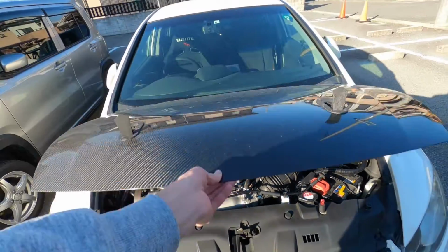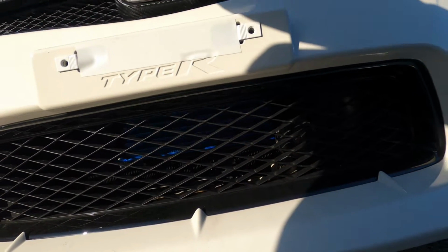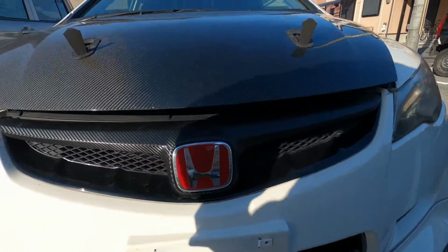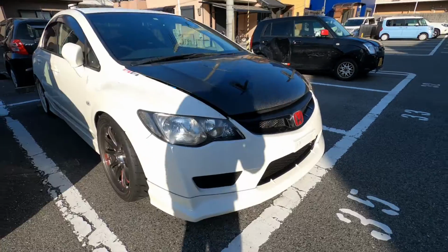He's recently done an oil cooler, I don't know if you can see it in there or not, and a large sump just to keep the oil temps down when it's at the circuit. It's got a standard front bar with a Mugen lip.